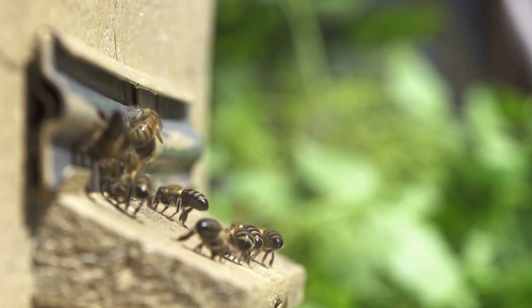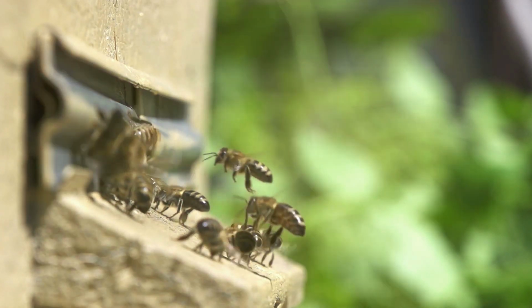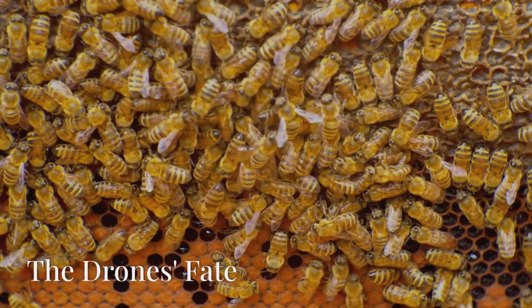The bees, through their intricate dances, their unwavering dedication and their remarkable life cycle, offer a glimpse into a world of wonder, a world that reminds us of the interconnectedness of all living things.